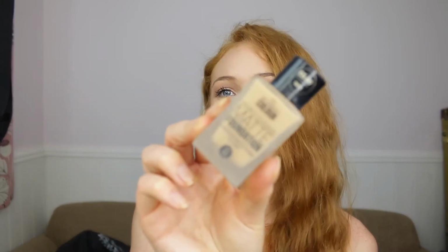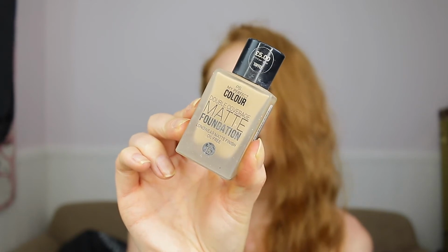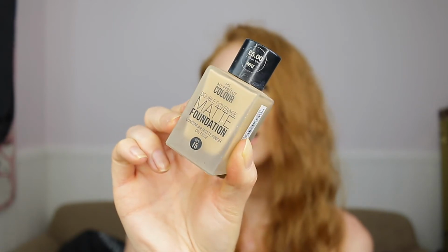The next foundation I have is the Primark Double Coverage Matte Foundation, and this is what it looks like. Before I tried this out in my first impression, I heard that everyone was saying Primark foundations are amazing, and I had never tried them because I have very sensitive skin, so pretty much everything breaks me out. But I decided, you know what, this looks like it's going to be a dupe of the Estee Lauder Double Wear. So I picked this up.